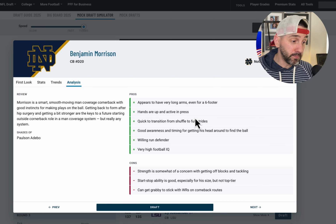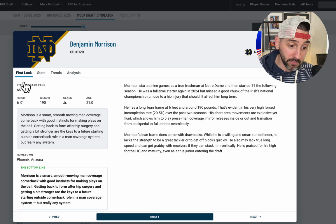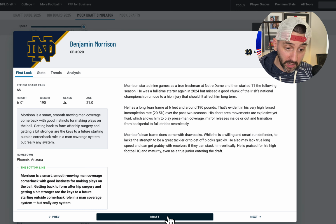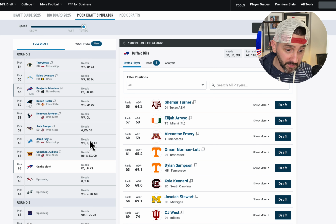And he doesn't really bite on anything. He's just hip and hip with these wide receivers all the time and has the ability to make plays. I love Ben Morrison, 6 foot, 190 pounds. If this guy does not get hurt, he's a first-round pick in my opinion. And for the Bills to get him in the middle of the second round, I love this pick. Ben Morrison goes to the Buffalo Bills at 56 overall, right?